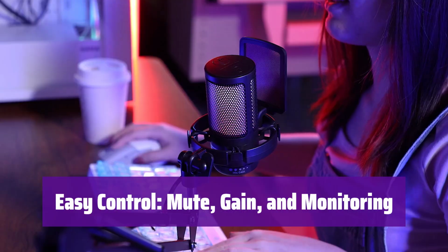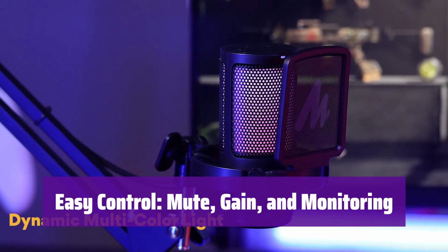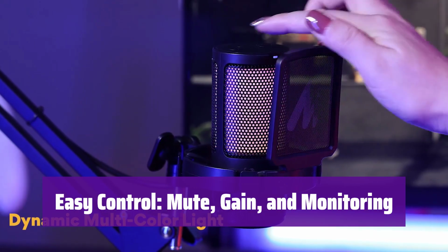Control your audio with the mute button and gain knob. The zero latency monitoring lets you hear yourself in real time. This helps maintain professional sound quality.